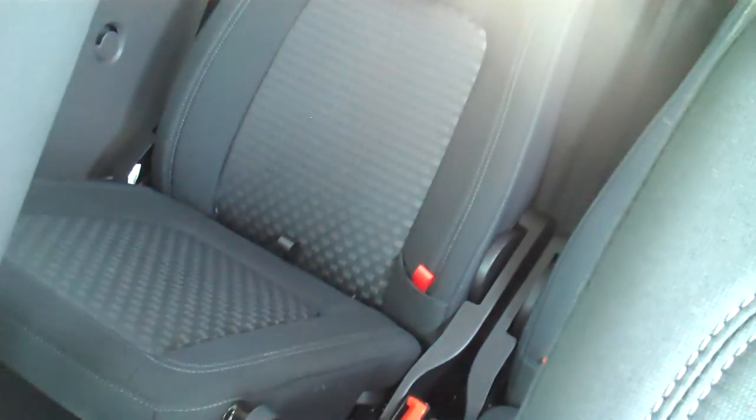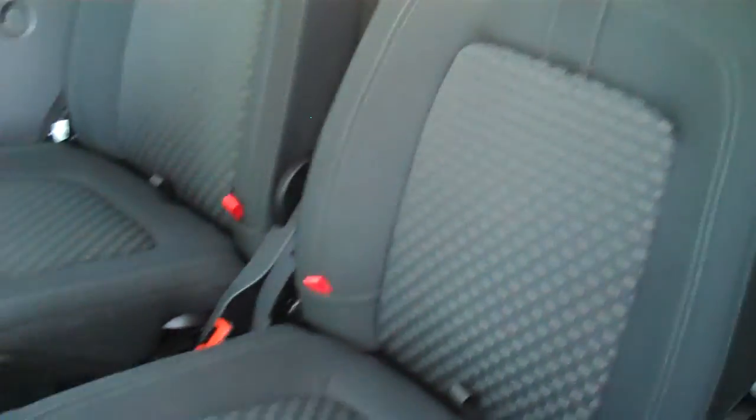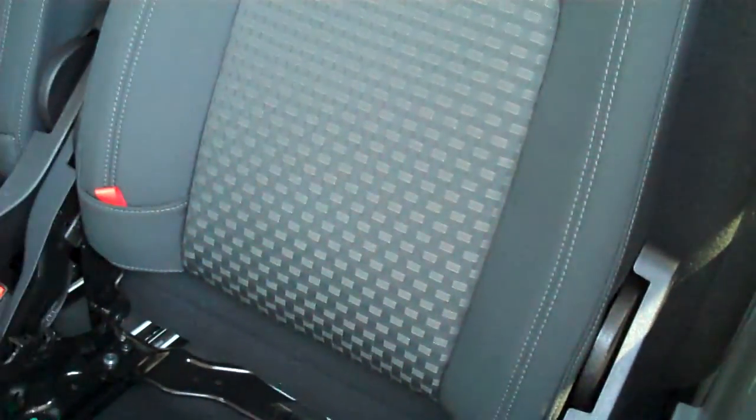You have your chargers back there as well as climate control, and then your walk through to the back. Back here you have your two seats, and these can fold down to make everything flat as well. You flip this guy over, pull that guy down, and then I'll have to do that one from the back.